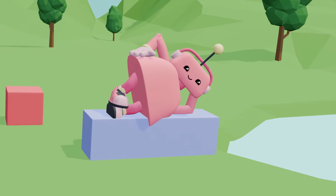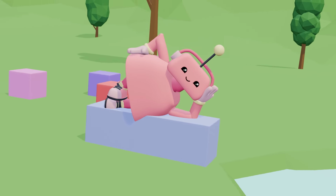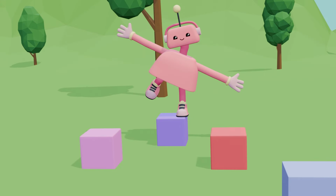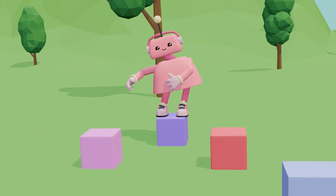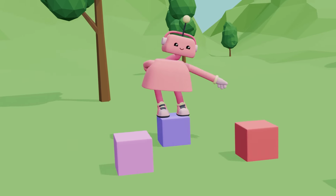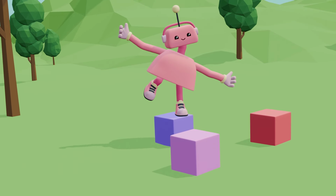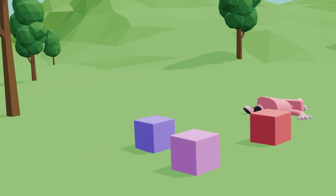Look! Your rectangle has turned into a cuboid in the 3D world. And your squares have turned into cubes. There's some nice moves, Mrs. Diddy Bot. But I think you need to be careful. Whoops!